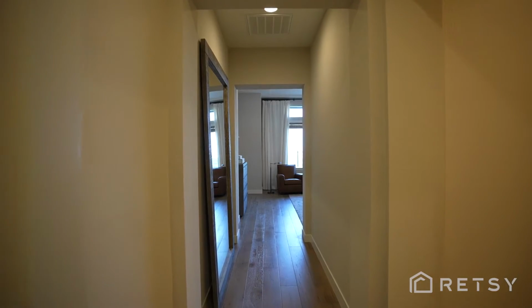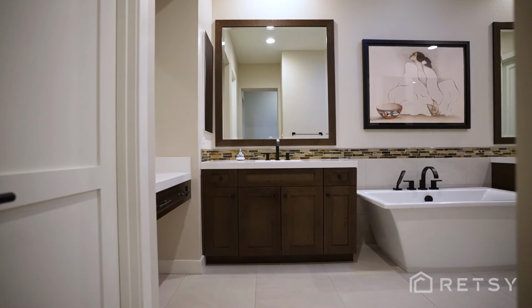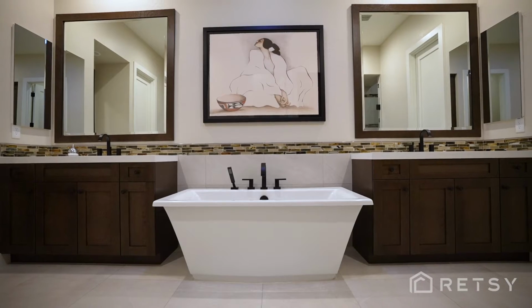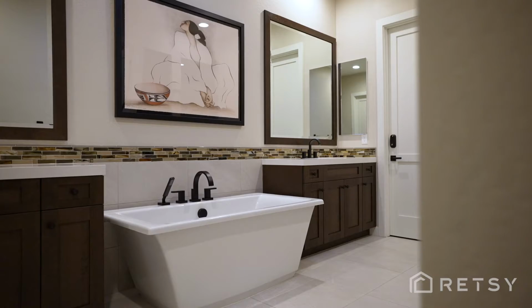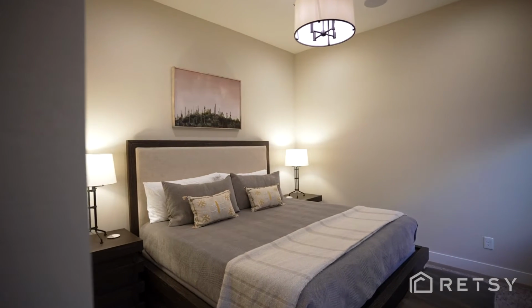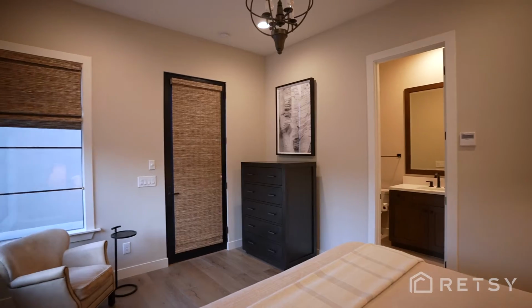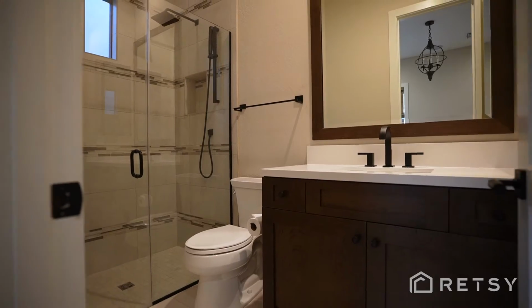Enjoy breathtaking canyon views from the master suite with a spa-like bath including custom closets and vanities, Brizio hardware, and a large Fiore jacuzzi tub. With one of the most coveted floor plans in the community, this home boasts 3 bedrooms, 3 baths, as well as a casita with a separate entrance that's perfect for your guests.